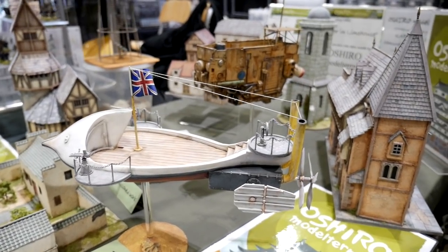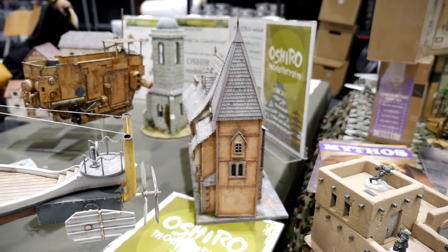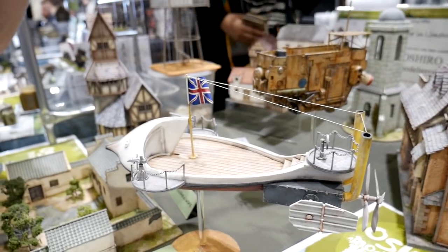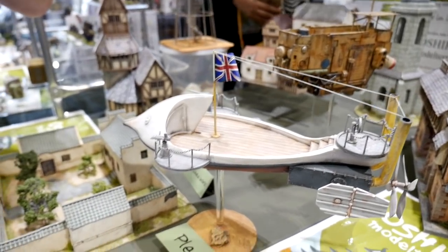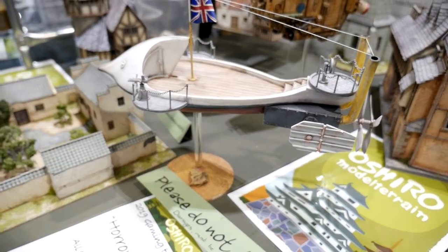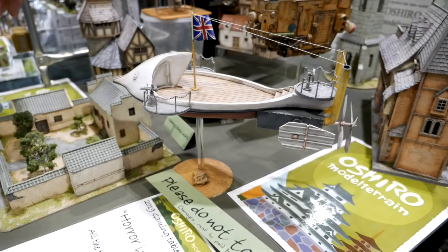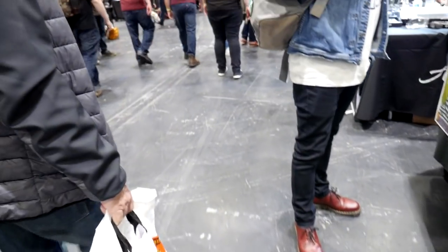So there's a sort of Imperial style flyer and various other items on the stand, like that nice spaceship with the boat style to it, which was a scratch built. So clearly what he does is build and cast up those nice resin pieces, which I say I bought a set of detailing some 15mm terrain, but he also does bespoke pieces.